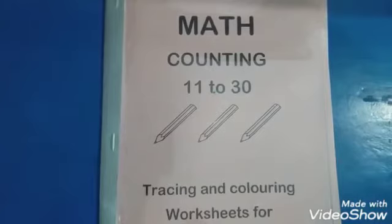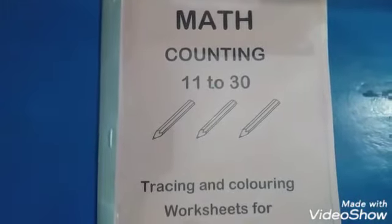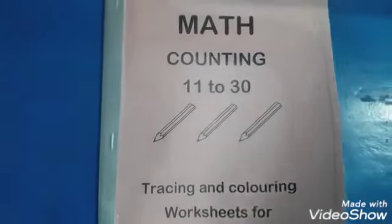Now please take out your maths counting 11 to 30 school worksheet book. Open page number 16.